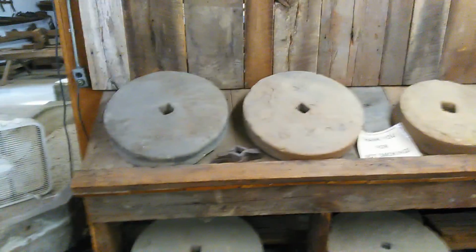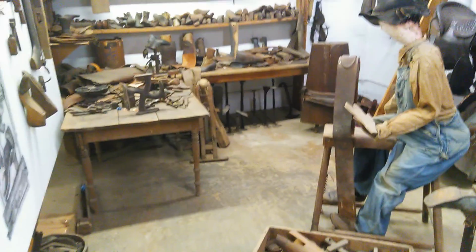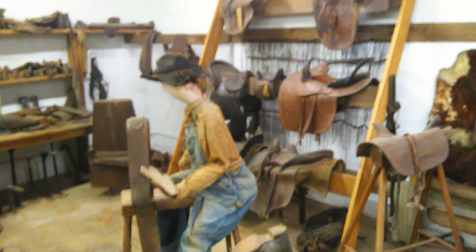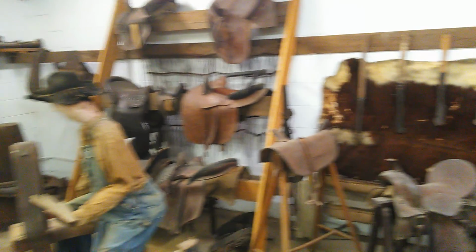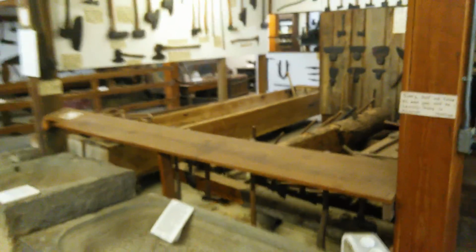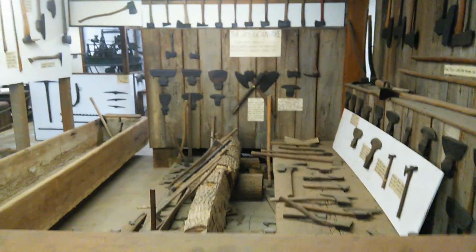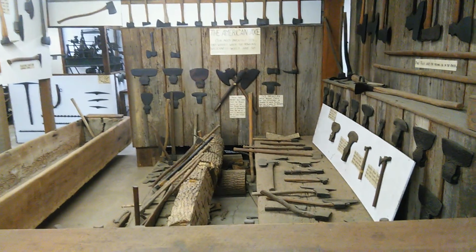Again, if you're traveling on I-75, I'm going to give a plug for this place because it's absolutely incredible. The leather worker's shop here, where he's tending saddle gear. By all means, do a Google search. Get your directions for the Museum of Appalachia and drop in. The admission is well within anyone's budget. $5 I don't think will break the bank for anybody. Give up one of those real high-priced coffee drinks and you're in to see some real American history.